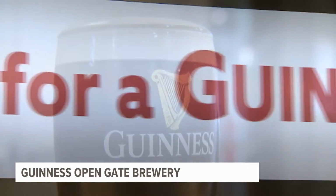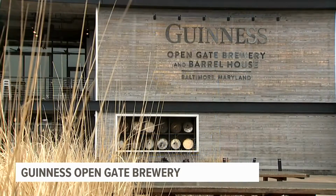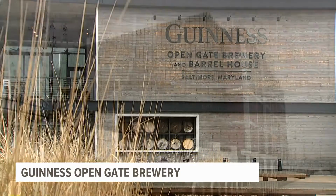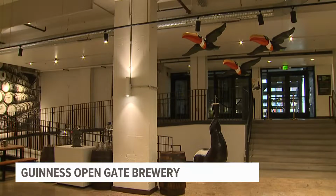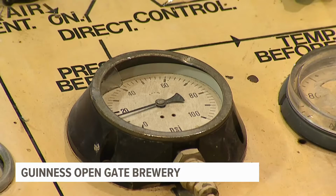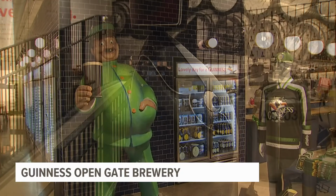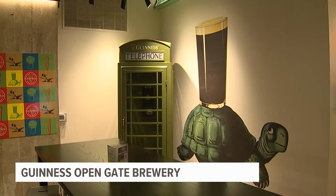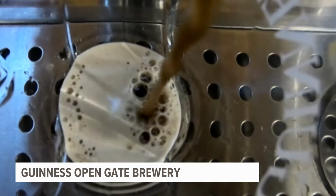Guinness Open Gate Brewery in Baltimore is just one of 2 Guinness breweries in the United States. Located 1 hour south of York, it's the perfect road trip for the Irish and Irish at heart. It's just such a different experience. It's part American craft beer tap room, part walk-in restaurant, but then we've also got hundreds of years of Guinness history around us. We've got over 100 artifacts from Dublin, because Guinness is a 263-year-old brand. So the story of Guinness is sort of coming to life in this building.